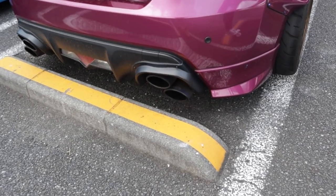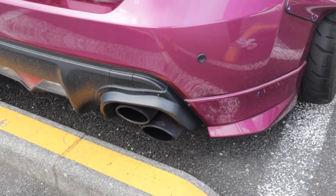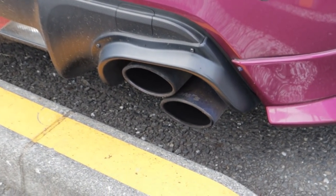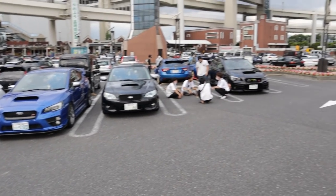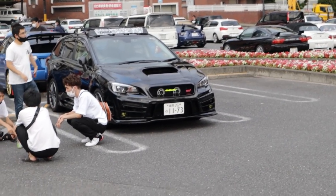But one thing I really like is this twin exhaust, like on both sides. It's not typical, like side by side. It's staggered, like almost on top of each other. And I can see there's a logo there. I think it's a Tom's exhaust. Interesting. Man, look at this guy's shifter. So many Subarus here today. This lineup looks kind of cool, not gonna lie. I really do love this front end though. This looks aggressive and cool.